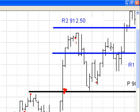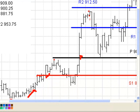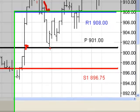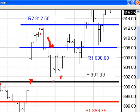These are 15-minute bars. This was the open of the regular trading session. We were almost bumping up against the second level of resistance there. You can see soon after the regular trading session opened, there was a little sell-off in the market. We went right down to the pivot level. This pivot level was 901. This low right here was 901.25. Then, of course, we had a rally back up in the market.